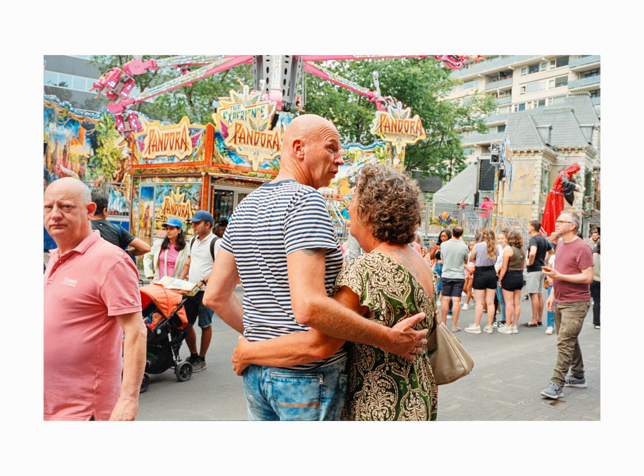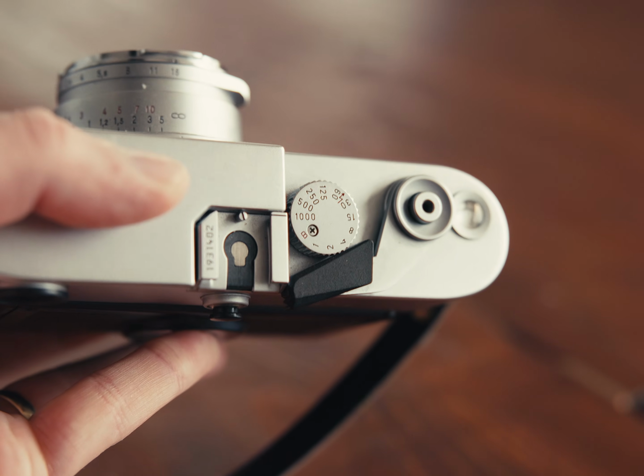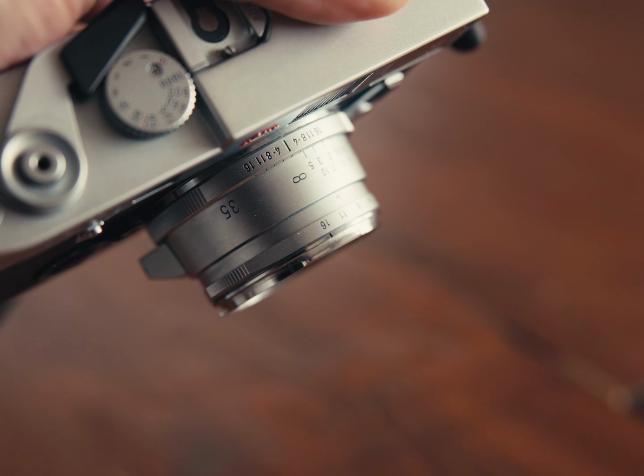Being able to have another stop of shutter speed with this film stock was amazing for a lot of different situations. For street photography, events, or just day-to-day moments, I find myself in a lot of low-lit situations or with fast-moving subjects. So Portra 800 was amazing for that. But then summer came around, and during the day I found myself taking shots at 1000 and f16.